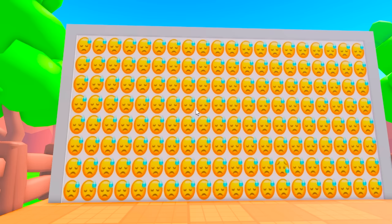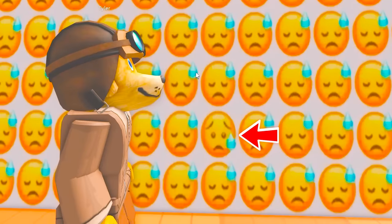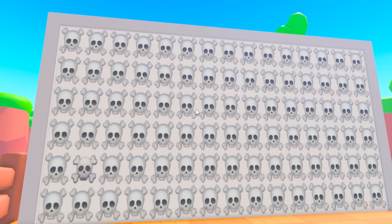I can't see it. Where even is that, Tyler? You're a genius. It's right here, Snowy. It's right here. Oh, yeah, look at that. They have tiny little eyes. How about this? Look at all these skull emojis. Oh my gosh, guys, which of these is different? They all look exactly the same.